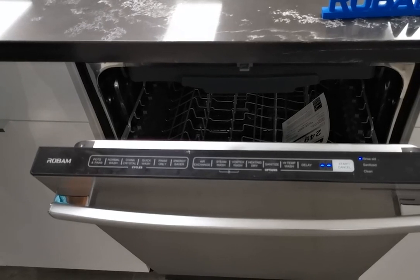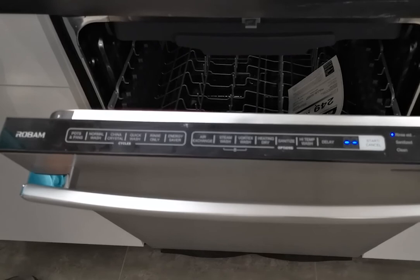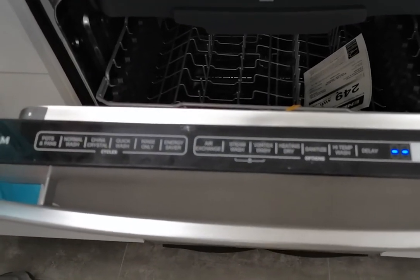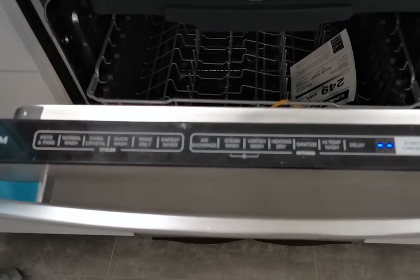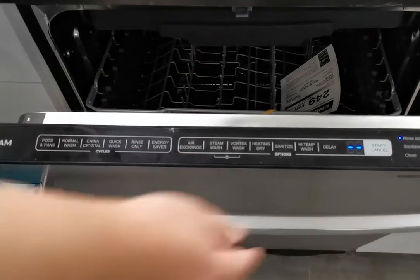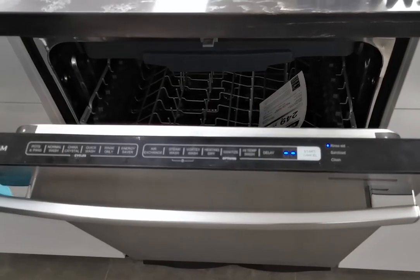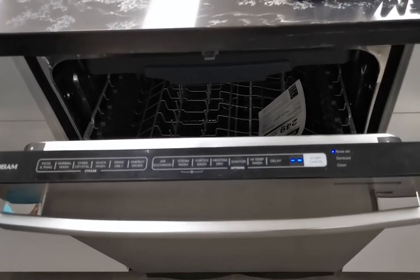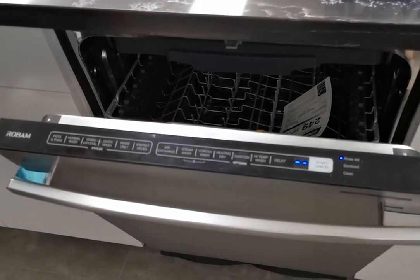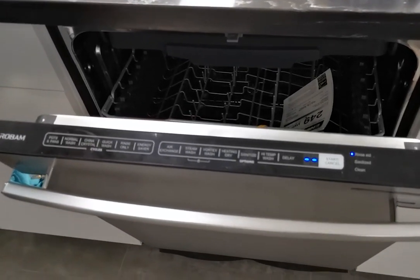The EcoWash is ideal for when the dishwasher is only half loaded. Power and safety reset and the salt levels are clearly indicated along with the washing cycle. On this 24-inch dishwasher, safety features include a child lock, heater protection, overflow, and leakage protection.